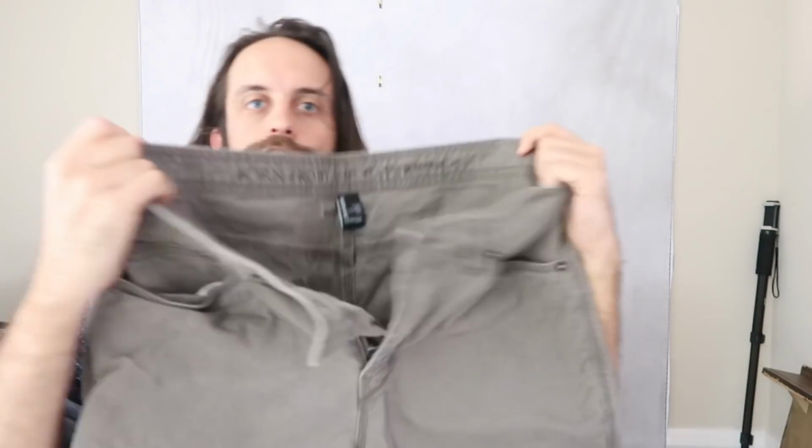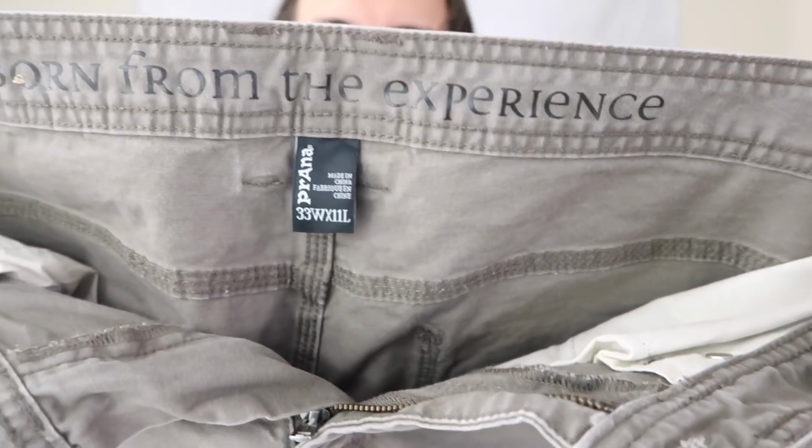Got a bunch of stuff. First item is this pair of Prana shorts. I talked about it, I think, in the last video.